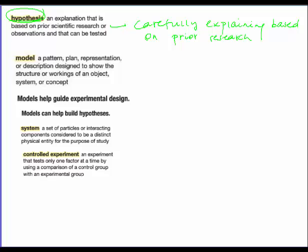As I told you before, hypothesis is an explanation that is based on prior research. When scientists are making a research or an experiment, they have to use a model. What do you mean by model? A model is a plan or a pattern or a representation or a description that is designed to show the structure or working of an object. It shows us how a given object works.